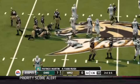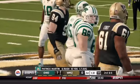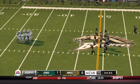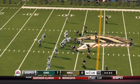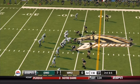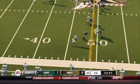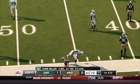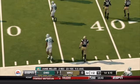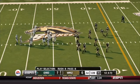Nice run, and he's brought down. That's good for 4 yards. That makes it second and six. It's second and six. Ball on the 43-yard line. Quick out to his receiver. He's taken down around the 46-yard line. First down. And this play is number 8 on the drive.